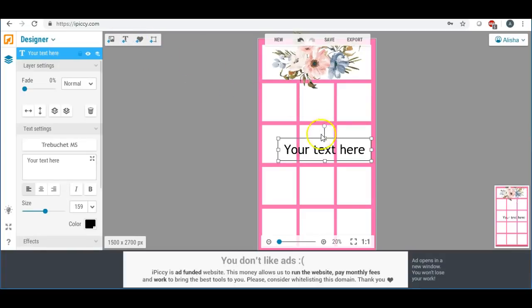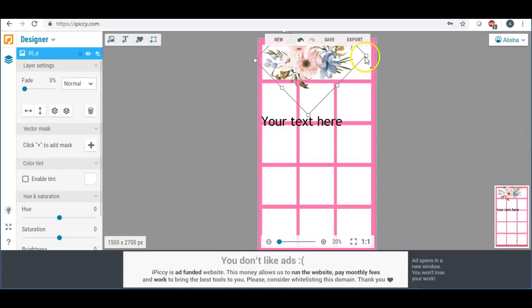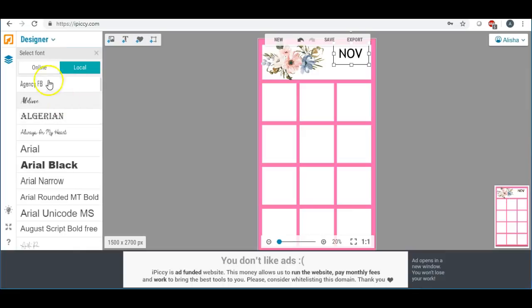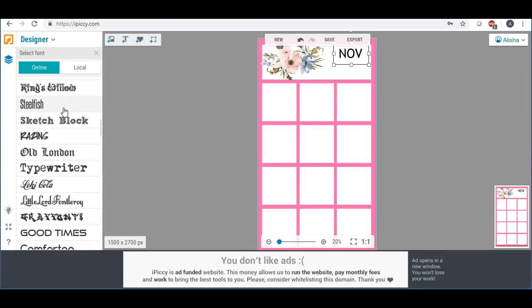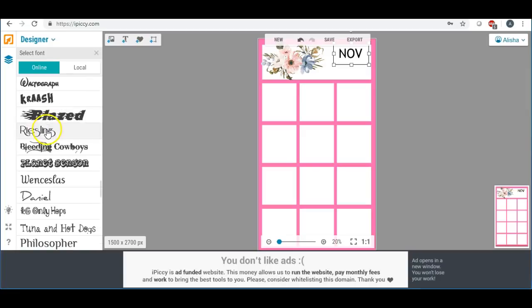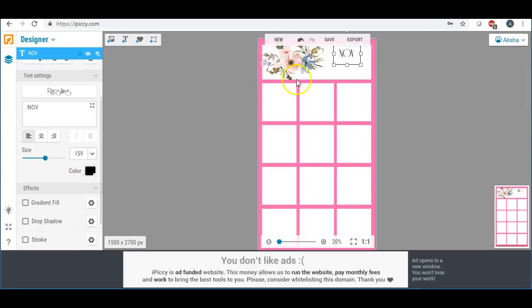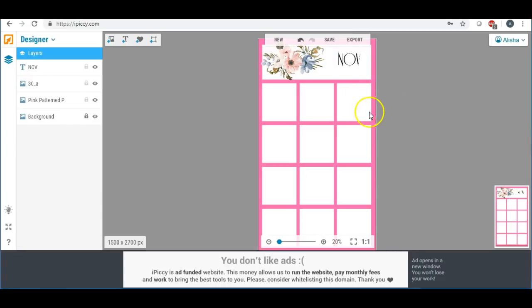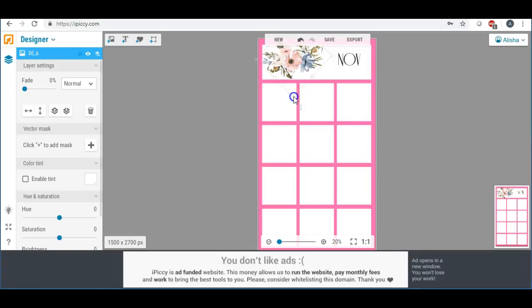And then you could go here and you could start adding your own text. So let's say that this was, we'll put November, and you can put that up here, and then you can change your font to whatever you would like it to be. Someone was asking about a font I had used on my nursery wall art, and I really like this font right here. So we could put November. I mean, this is very sloppy. I'm just showing you what you can do.